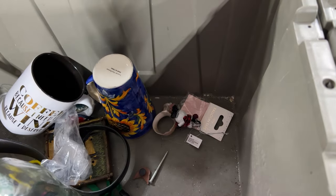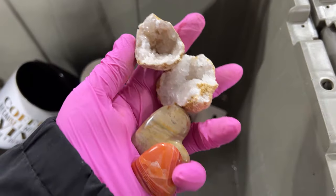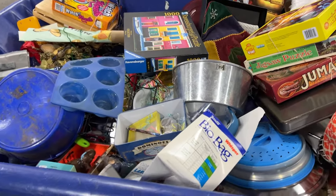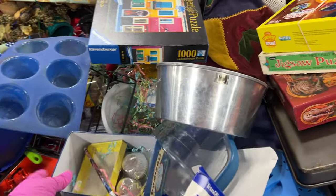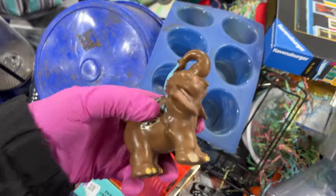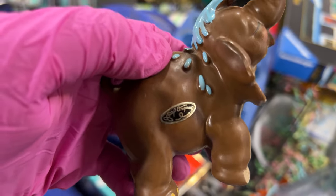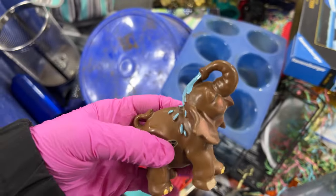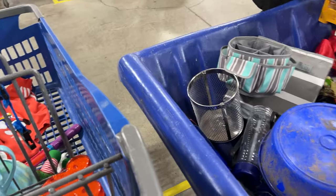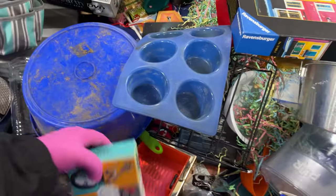And very nice. I've just been walking around aimlessly, digging. I don't know, I'm not finding anything. But look at this. I see this and I'm like, huh? It's that little brand. And it's so adorable. Oh, his foot needs a little repair. But we'll put him in the cart for now.